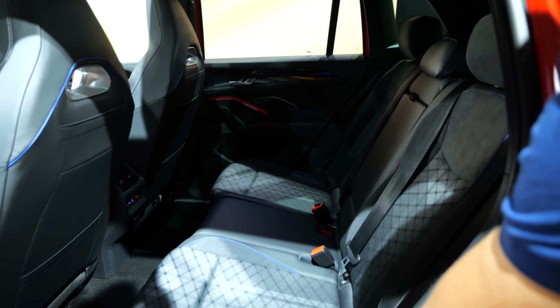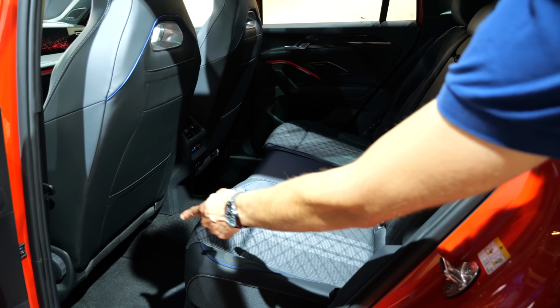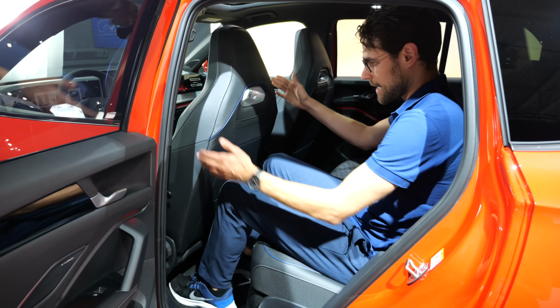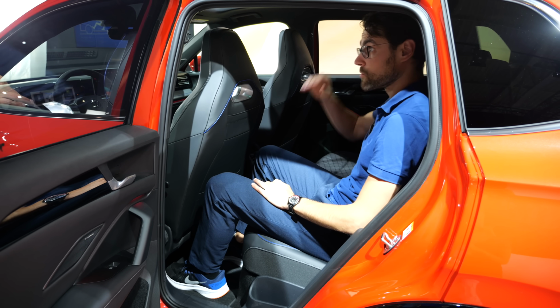You can see with these straps here, you can control the back part, and you can also slide the seats forward and backwards. So that's actually quite cool. Let me show you. First of all, when I'm sitting behind the driver, as a tall person, still have enough legroom. So the usage of space is really good.